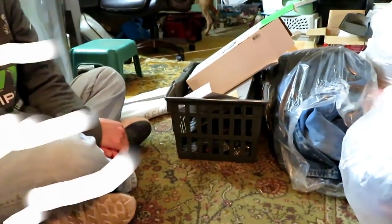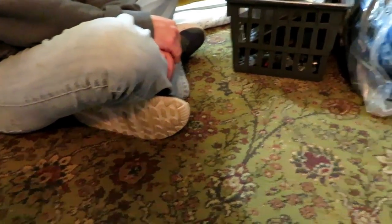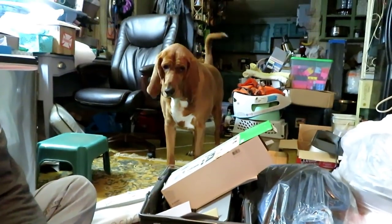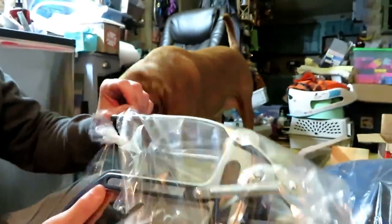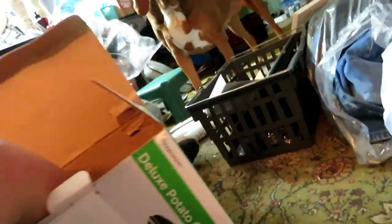Alright guys, we gotta move on. My dog thinks she's a damn cat. Where'd it go? So there's a... it's all here. Potato deluxe cutter.